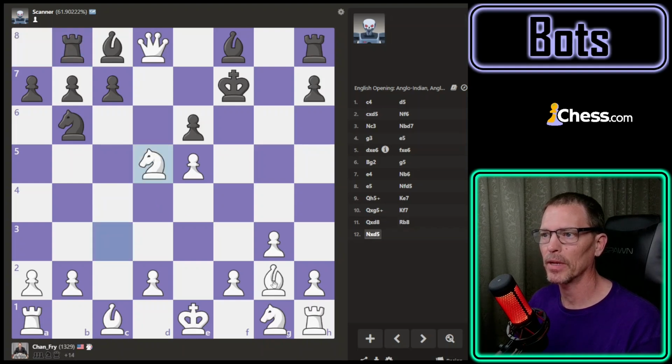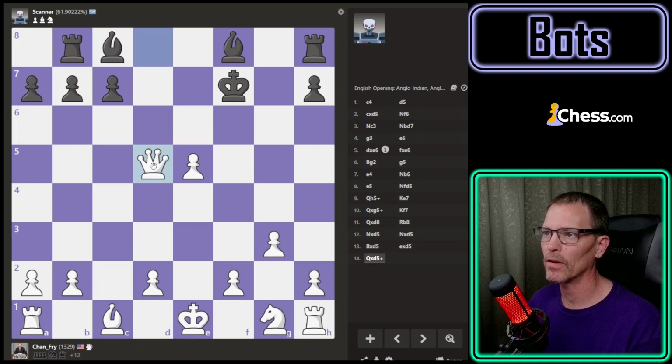When they take back, I'm going to check them with this bishop. Oh, I thought they were going to take back with the pawn. But I'm guarding that square with my queen, so let's just do that and check here. And they blocked with the bishop. Okay. Well then, let's move the queen then. You know what? Let's just check over here.